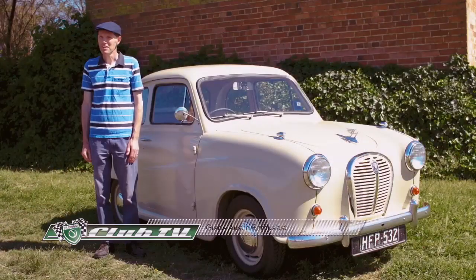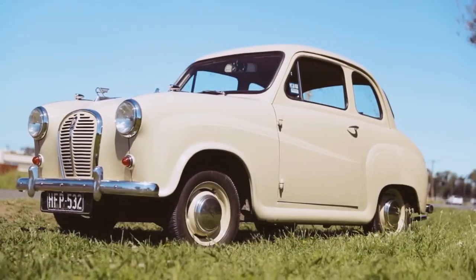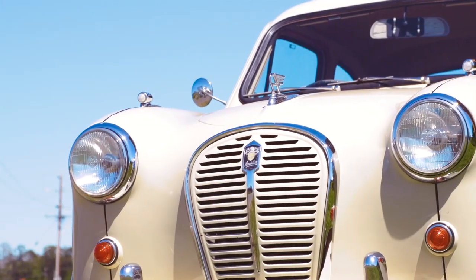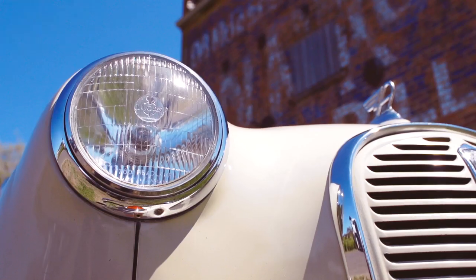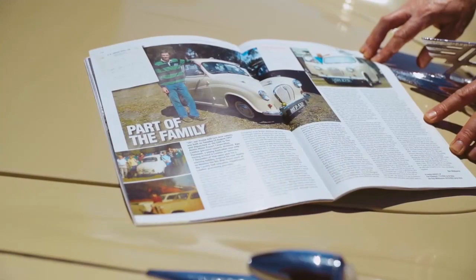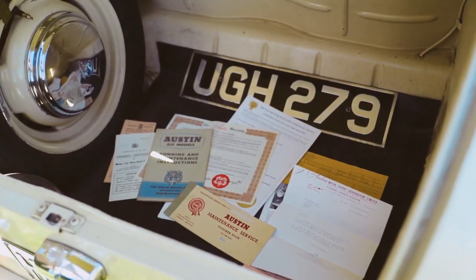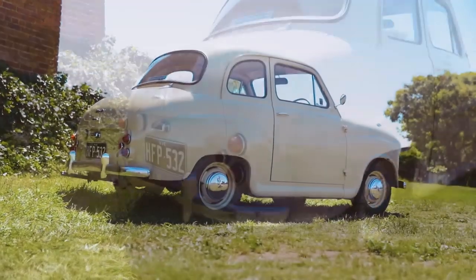G'day, my name's Glenn. This is my 1957 Austin A35, which is quite a rare car in Australia. It was in fairly run-down condition when we bought it, painted all but worn through. Mechanicals needed tidying up. It had been well serviced, but certainly needed a lot of TLC. We've had it in the family since 1981, so quite a popular car and quite a popular specification in their time and quite well proven.